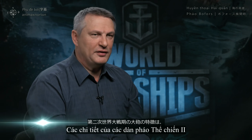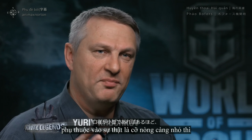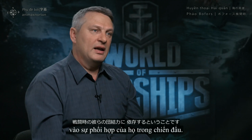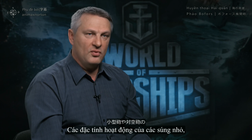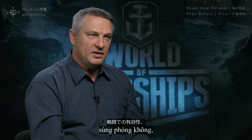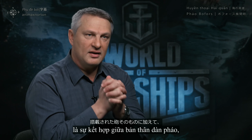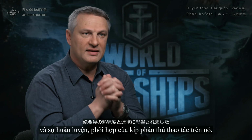The specifics of World War II artillery relies on the fact that the smaller the caliber is, the more it depends on the gun crew, on their cohesion in combat. The performance characteristics of light guns, anti-aircraft guns, and Bofors in particular, are a combination of the artillery mount itself and the training and coordination of its crew.